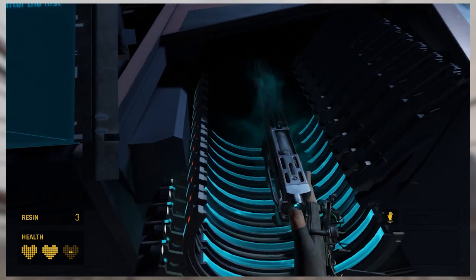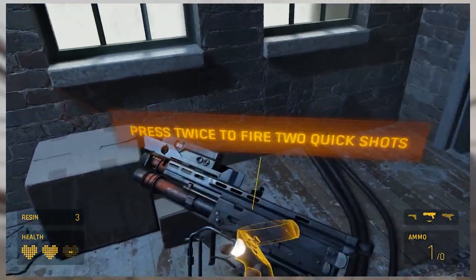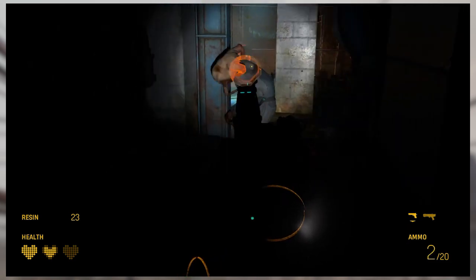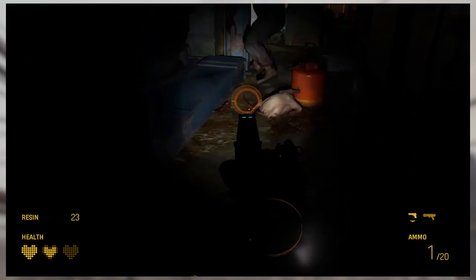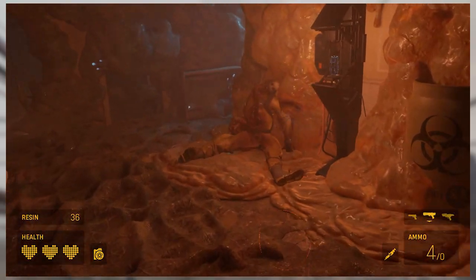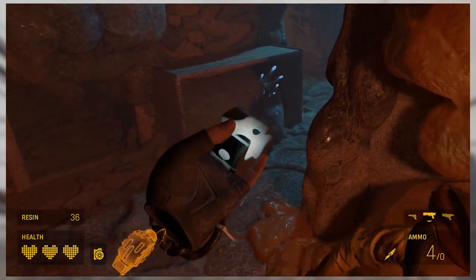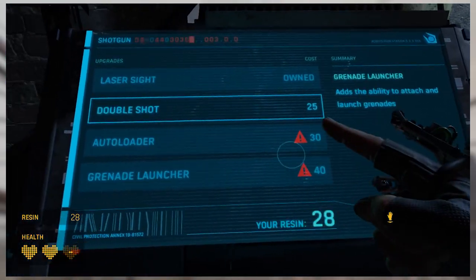And speaking of weapons, all of the weapons are made to be held with one hand. But you can place both hands together to steady your aim, or when in the dark, you can attach the flashlight to your gun. All weapons have a laser sight, and some of them have upgrades similar to weapons in the original Half-Life games, like the double shot for the shotgun or the grenade launcher.